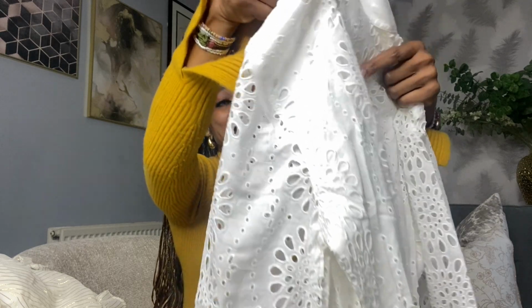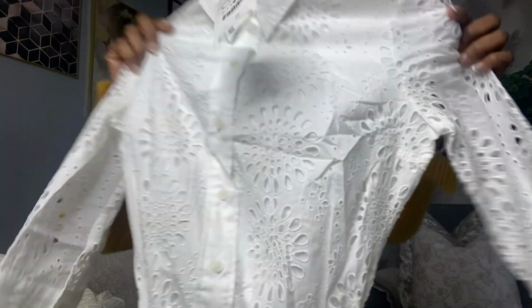Anywho, let's get down to this. I am in love with this dress. I am in love. I love the color palette, like white. It just screams spring, summer. That's what I feel. I love the embroidery. We call it embroidery in English, but in French they call it broderie anglaise.